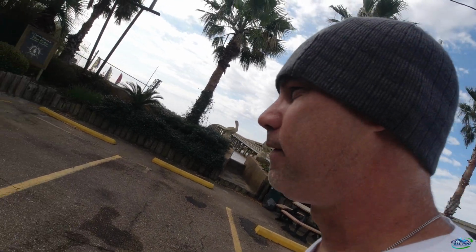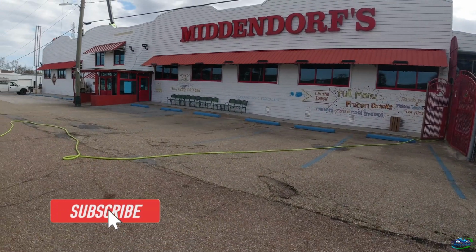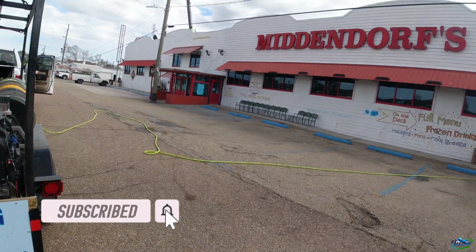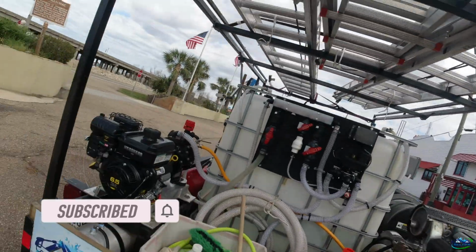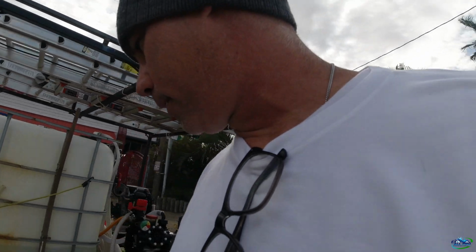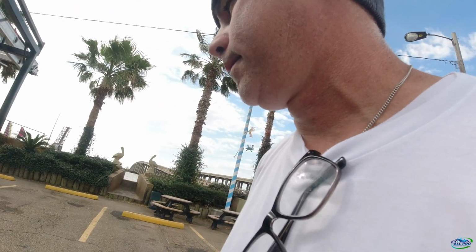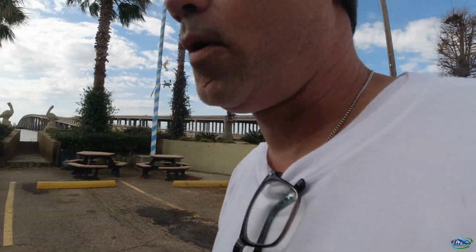All Pro Exterior Services here again. We got a local famous restaurant. It's been here, I don't know, 100 years it seems like. They're gonna be painting it, so I know the painter very well. That's how you get jobs when you meet people, and we got that done. So we hooked up water, and we're gonna get rolling.